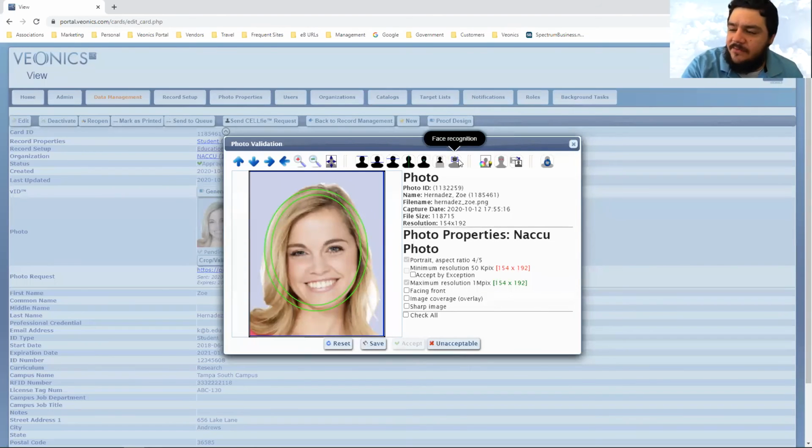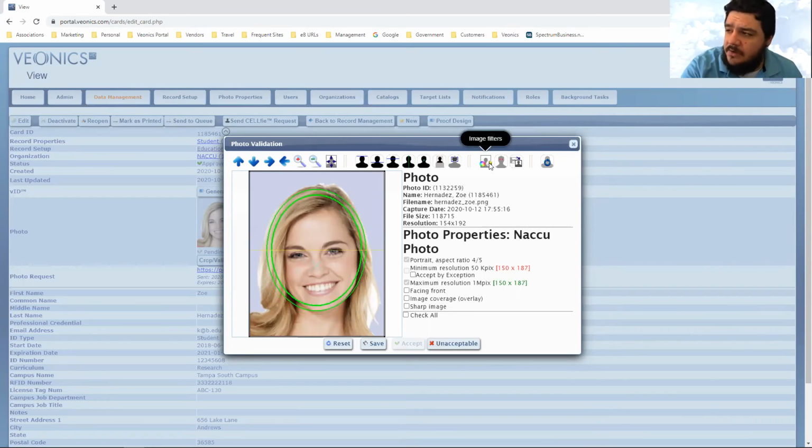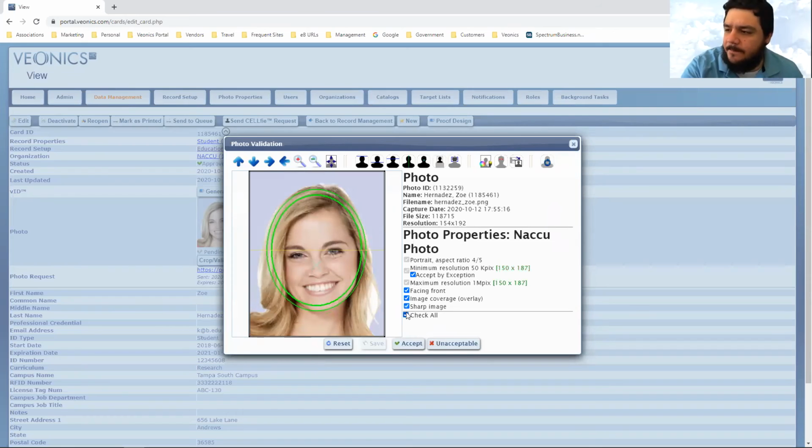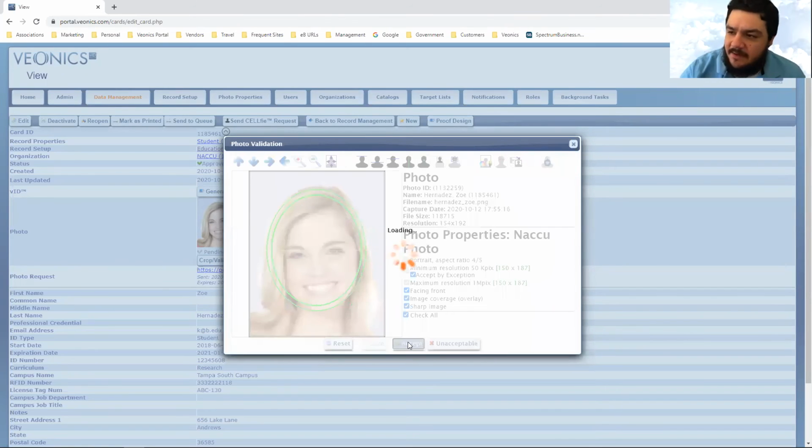So we can go ahead and crop and validate Zoe's selfie. Obviously, we can do the facial recognition if it's not already zoomed in enough. Or, I noticed that Zoe was kind of moving a little bit when taking the photo, so it's a little blurry. So we're just going to up that sharpness to save the photo so we don't have to go back to Zoe and say, please resubmit. So we're going to apply that. We'll check all and accept. And now her photo is ready to be printed on a badge.